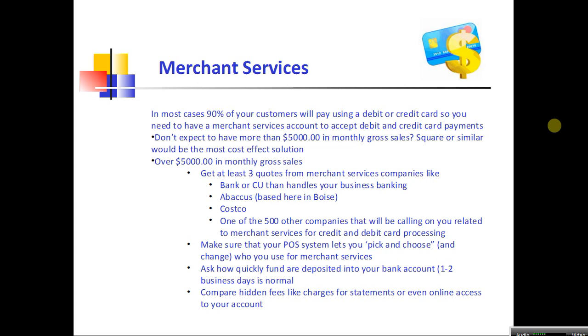But if you are over $5,000 in monthly gross sales, then it makes sense not only to be looking at a point of sale system for tracking inventory and generating reports, but also to be looking at working with an actual merchant services company that can offer you competitive rates.